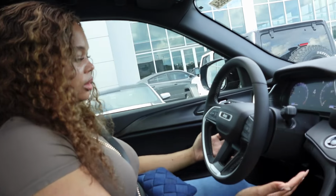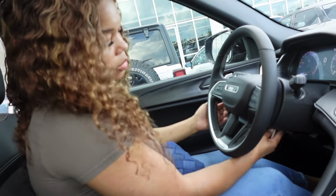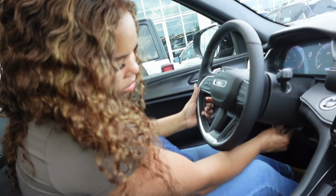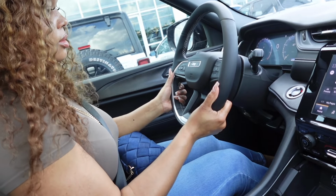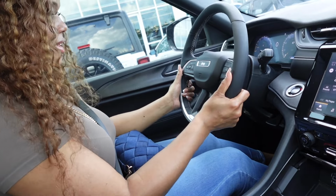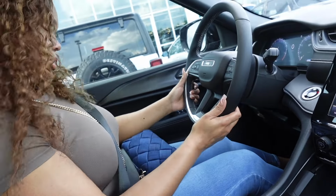How do you adjust the steering wheel? Okay, so underneath in the middle, you feel a little latch. Keep going further down. Pop that down. So it telescopes, you can bring it toward you, and you just lock it in when you're done. Okay, cool. I like it up.